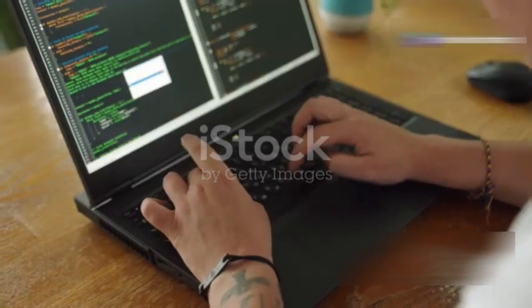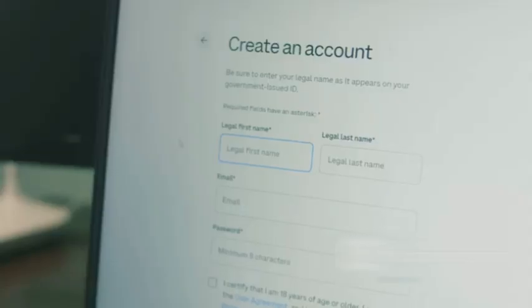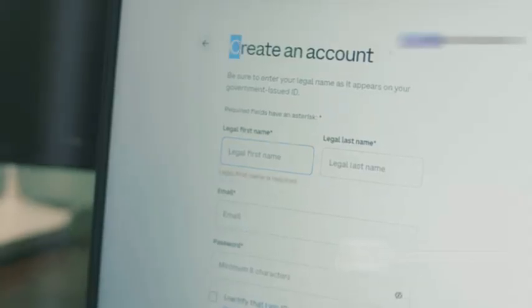Ready to dive into the world of Git and GitHub? First things first, you'll need a GitHub account. Don't worry, it's super easy and free. Just head over to github.com and click on the sign up button. You'll need to provide a username, email address, and password.